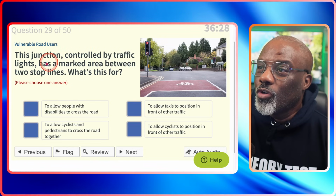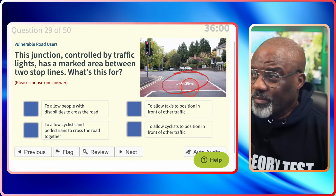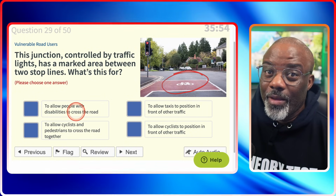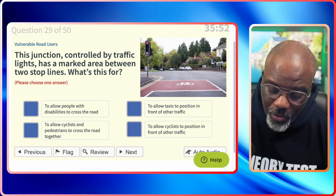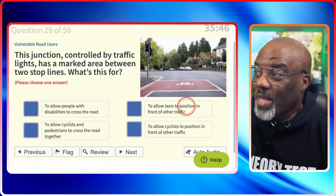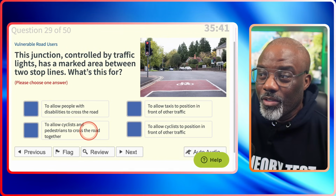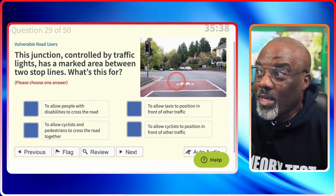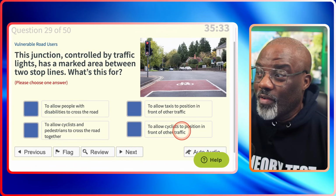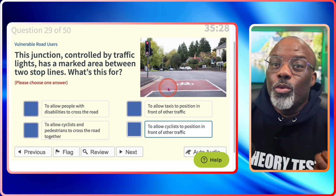This junction's controlled by a traffic light and has a marked area between the 2 stop lines. What's this for? Yeah, look at the image. It's got a picture of a cycle there. So let's see if we can find a common denominator between the image and the answers. To allow people with disability to cross the road, no. To allow taxis to position in front of other traffic, no. To allow cyclists and pedestrians to cross the road together. It's got just a picture of a cyclist, so that's no. To allow cyclists to position in front of other traffic. Yep, that's the answer. That's why I always say look at the image, because sometimes there's clues in the image.